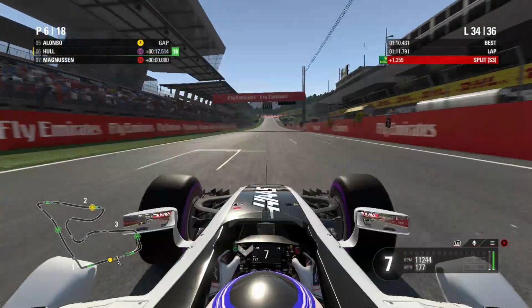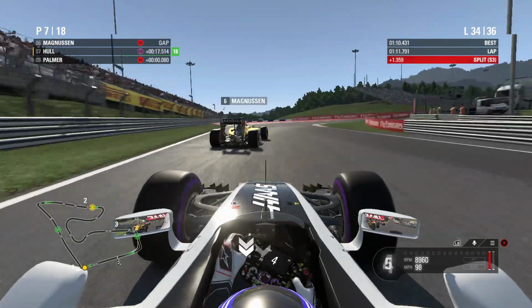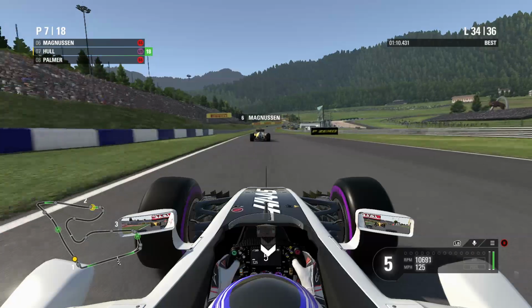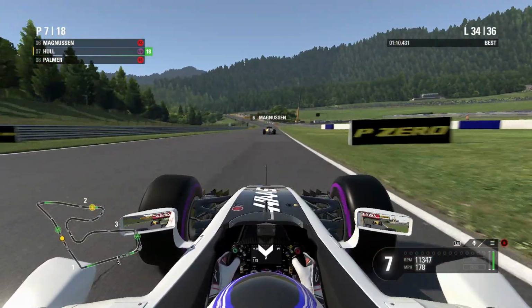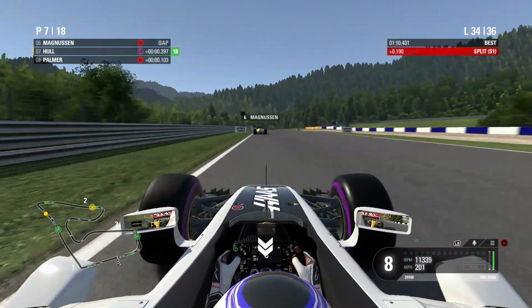Here we go, lap 34. Magnussen's on the outside this time. He's got a much better run out of the final corner. We're not going to be able to get that switchback through turn 1. So now we need to hope and pray that our exit is good enough. We're going to sit in the slipstream. We've lost a lot of time here. Palmer's going to be having a look at us. Can we gain anything in the slipstream with Magnussen? This is going to come from a long way back.